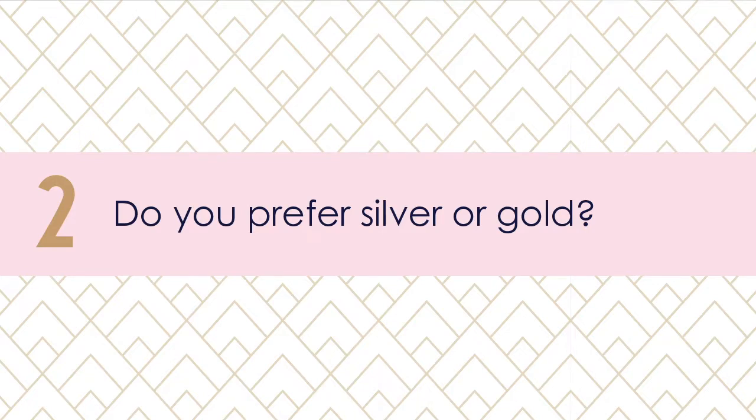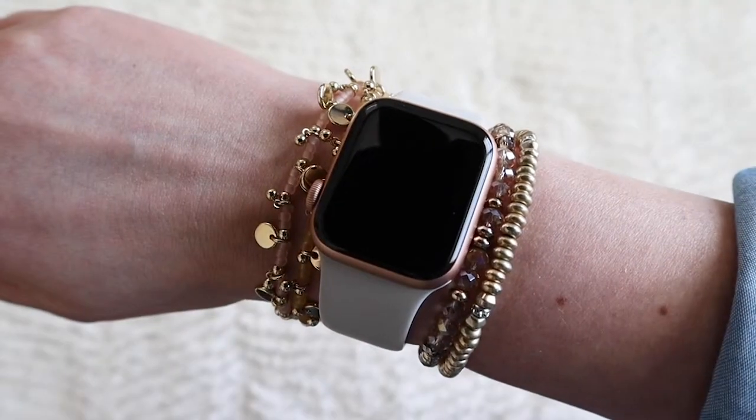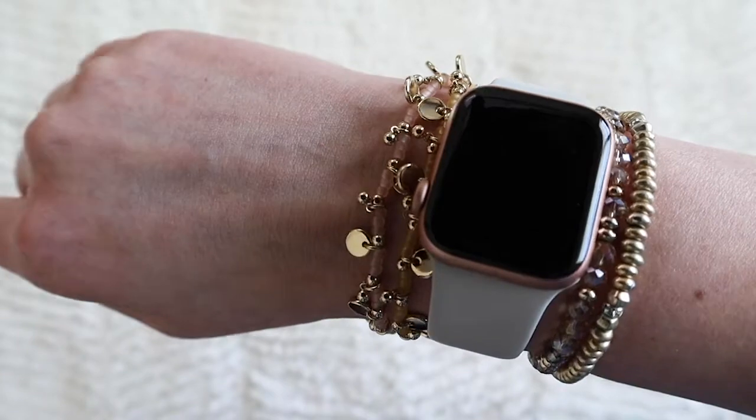Two, do you prefer silver or gold? I prefer gold. I just think the warm tones tend to look better with my skin and hair color, so that just is what I tend to gravitate towards. My Apple Watch is gold, and I love that I can layer bracelets with it, but since I do wear gold on most days, I like that it matches.